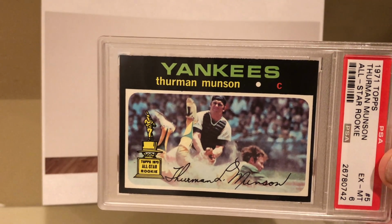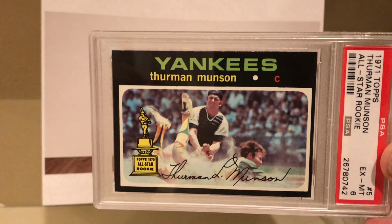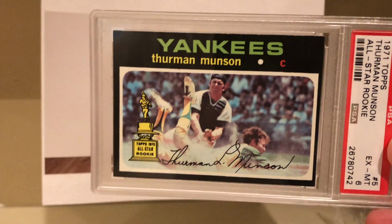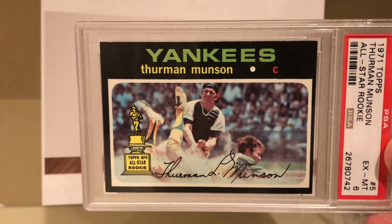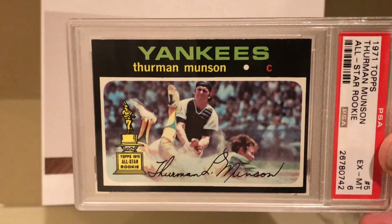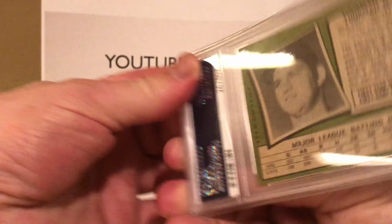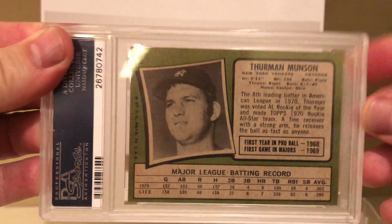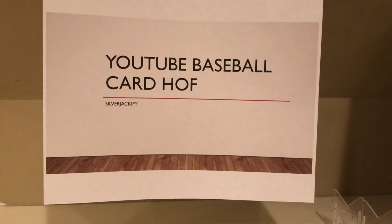Chuck Dobson sliding into home in Game 1 of a doubleheader on July 16, 1970, and he was actually called safe on this play. The A's went on to win Game 1. The Yankees went on to win Game 2. And there's the back. So that finishes up my honorable mentions.